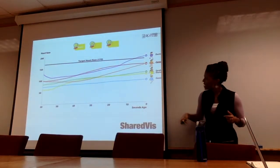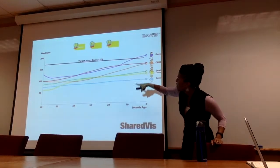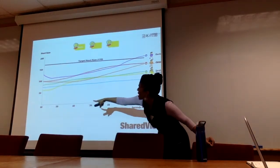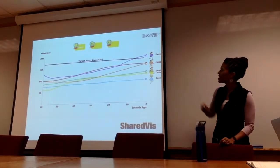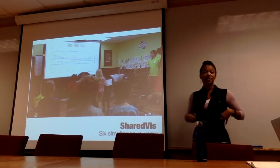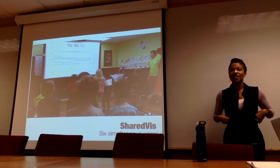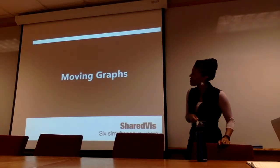Okay, so in moving graphs, the learners can actually see their heart rate visualized in real time. This is seconds ago, so that would be 60 seconds ago to current. They see it on a line graph. And up to 6 wearers can have their data visualized simultaneously with the SharedViz system. And here is a video of moving graphs.